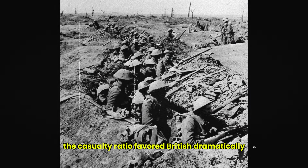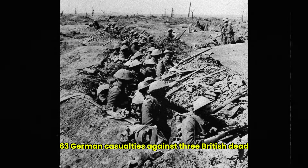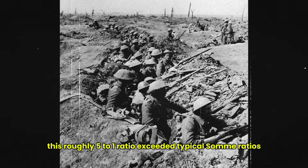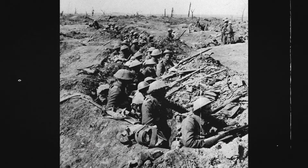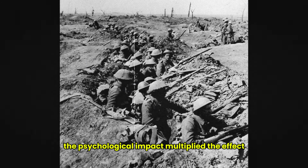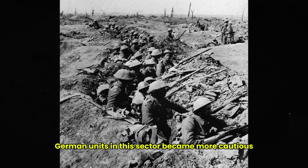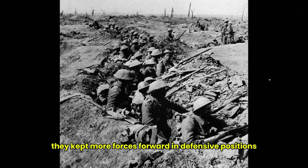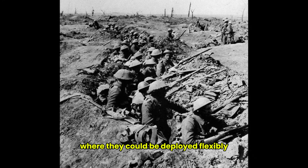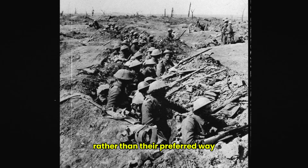The casualty ratio favored the British dramatically. 63 German casualties against 3 British dead and 10 wounded. This roughly 5-to-1 ratio exceeded typical Somme ratios that often favored Germans due to their defensive positions. The psychological impact multiplied the effect. German units in this sector became more cautious, less aggressive. They kept more forces forward in defensive positions rather than in reserve where they could be deployed flexibly. The raids forced Germans to fight Mills' way rather than their preferred way.